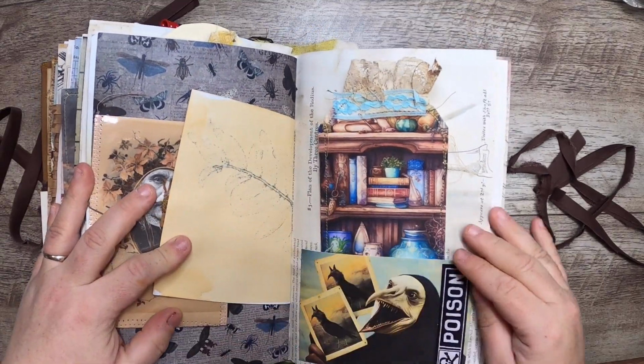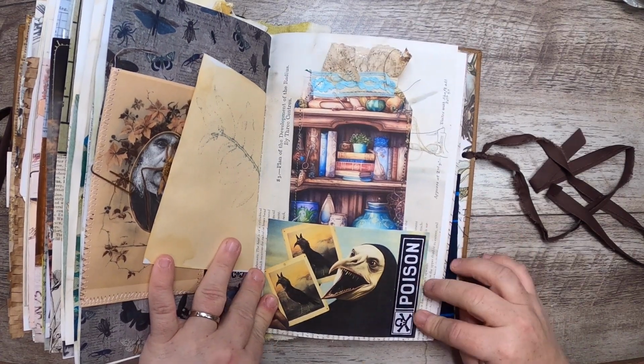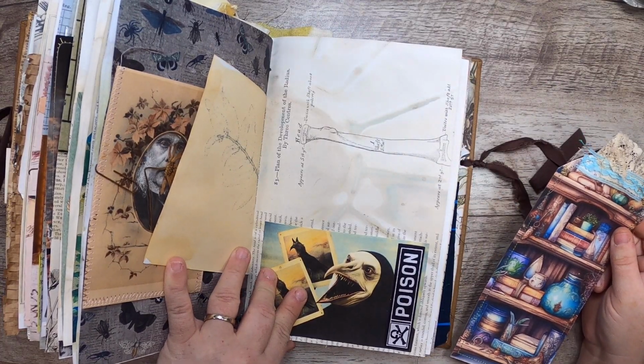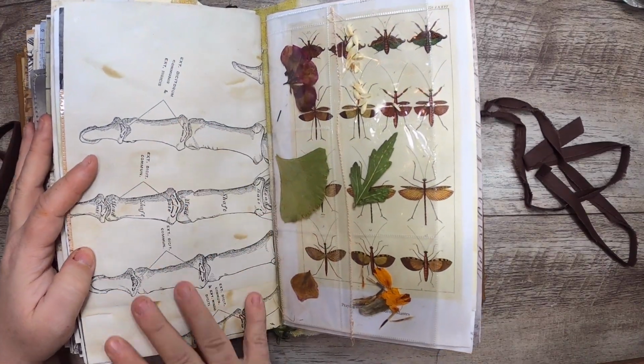More of the carbonized leaves, this journal pocket and a little poison label there, more of the cabinet of curiosities tags, and more Gray's Anatomy, some bones back there, some hand bones.